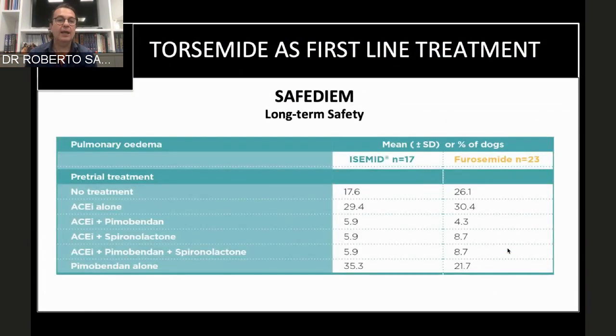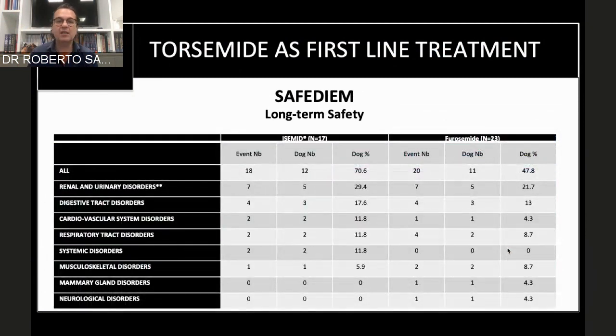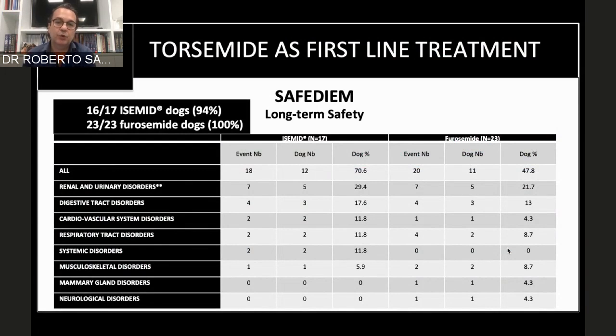And so for safety, we looked at the long term. Long term, comparing the use of torsemide to furosemide, as you can see here, the problems linked to the use of furosemide were 23/23, and for torsemide it was 94% safe. So there is no real difference. And also for renal urinary disorders, you can see torsemide was 29% and furosemide was 21%. So there was no real difference between these two drugs.